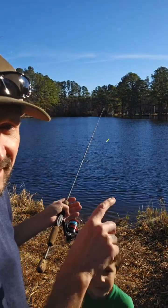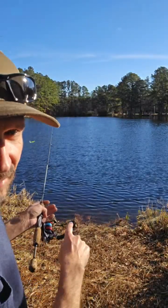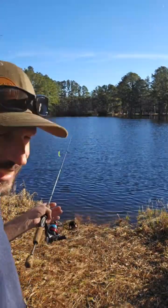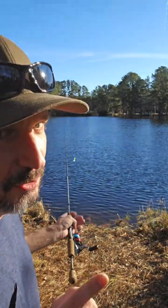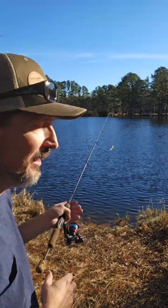But yeah, generally this spot right here is like guaranteed bluegill. And for whatever reason today, because we need bluegill for bait, they're not going to bite.